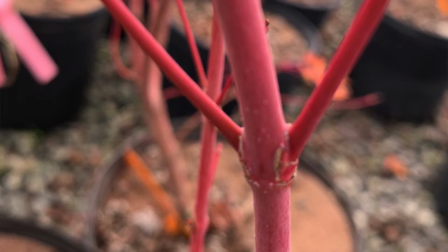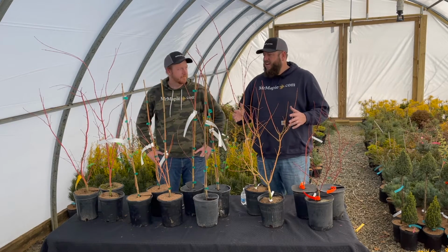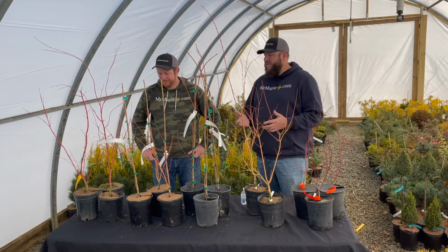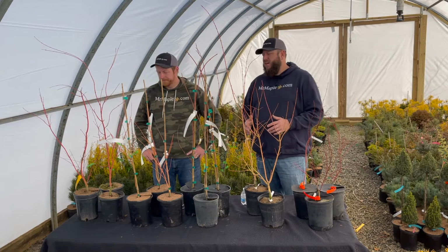So Crispin has some of the best selections. I love his whole catalog. He's named so many interesting plants. You know, I often tell him and Talon Buckholtz are some of my favorite people at naming Japanese maples, and this one's no exception. He has a great listing of introductions there.